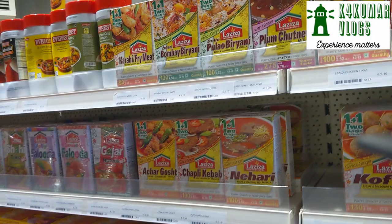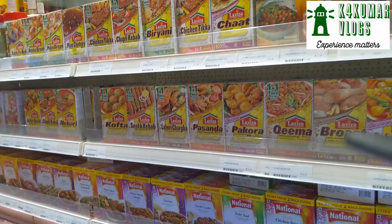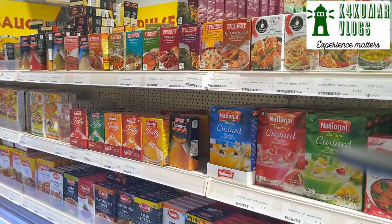So there's a one plus one offer going on this particular brand, right? Yeah. Special offer product. Okay. So normally, where do you get all these masala types? We get it from our supplier. I don't know where it's from personally. You'd have to ask the manager. But I've seen this Priya and Shan, that all comes from India, right? Yeah.